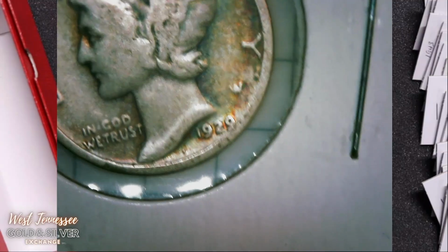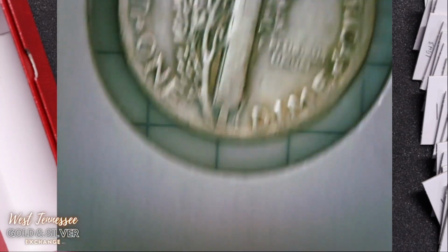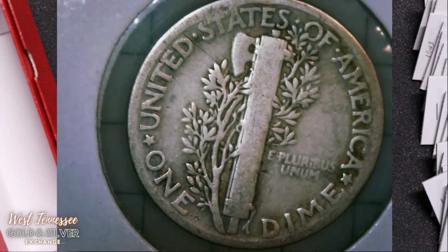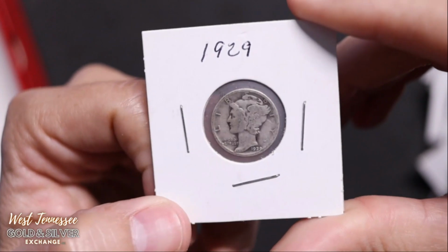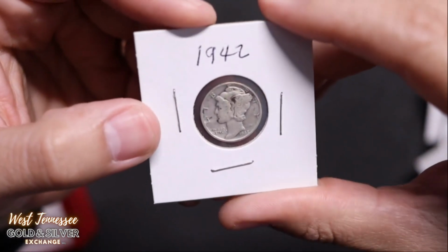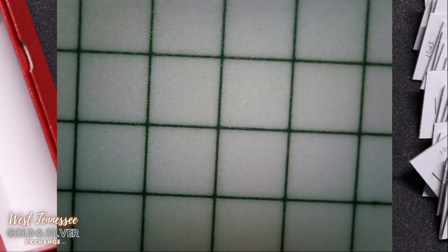This one's got some nice toning. Let's check that out under the microscope. Yeah, this one's got some pretty cool toning. Not in the best shape in the world, but still a cool find. 1929. Here is another 1929. We're getting down towards the end of the pile, guys. 1929. Here's a '42. Is it the 2/1? Nope, it is not. I don't think I've actually seen one. Oh wait, I might have seen one before.